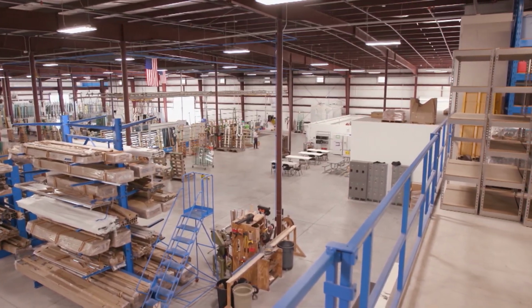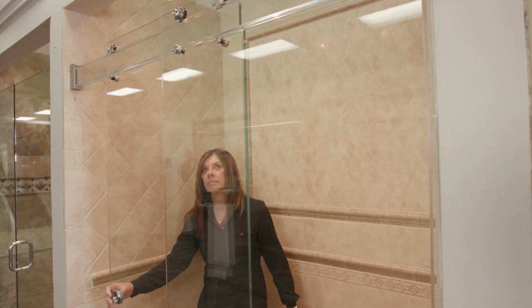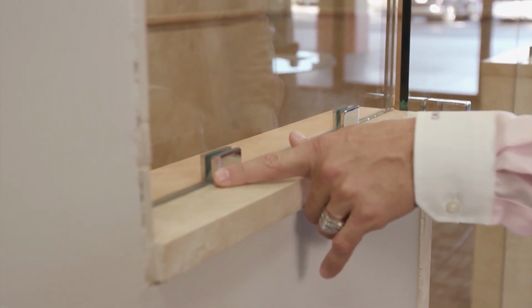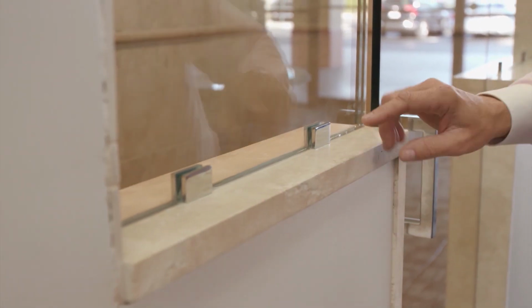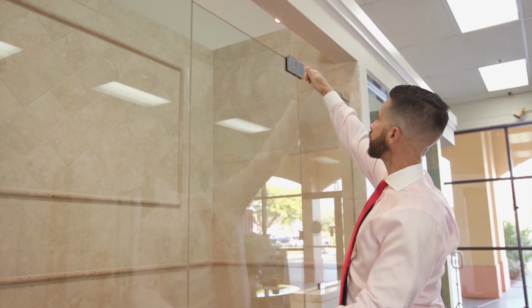We have about 22 selection of shower doors here for people to actually try, and they're full size, which makes it convenient for them. And the nice handles and the towel bars. And we do it all from start to finish. So we measure, manufacture, and install. My shower door has its own hardware called the My Pivot and the My Clamp. And the reason we did that is we wanted to have a leg up over all of our competition. So now we can measure, we can produce all the glass, and we have all of our own hardware. This especially helps when it comes to customer service.